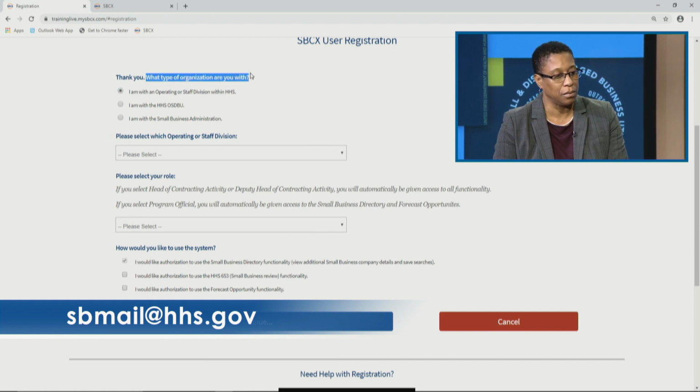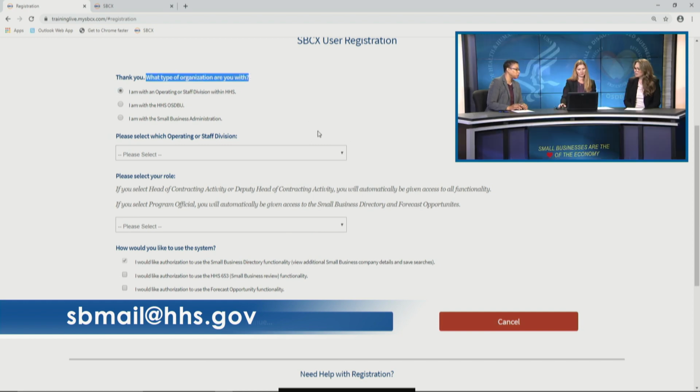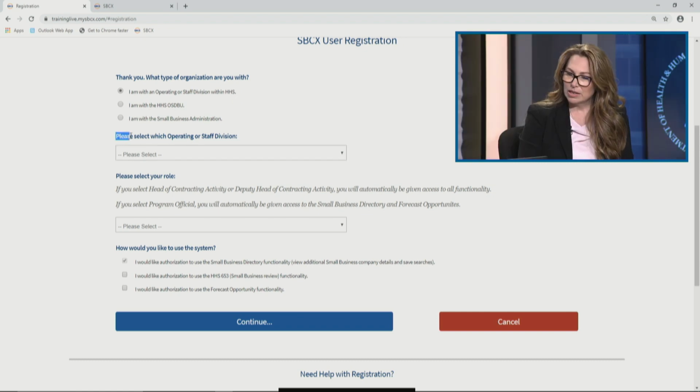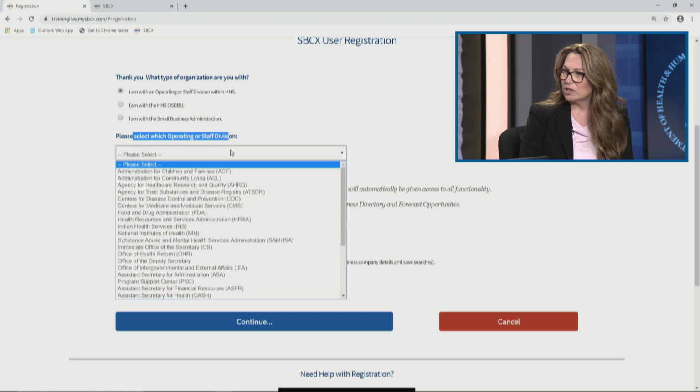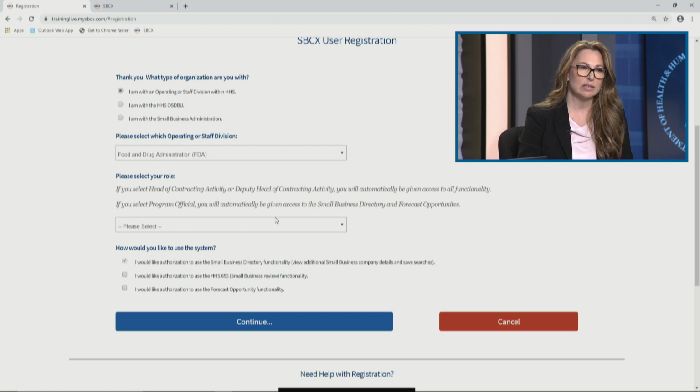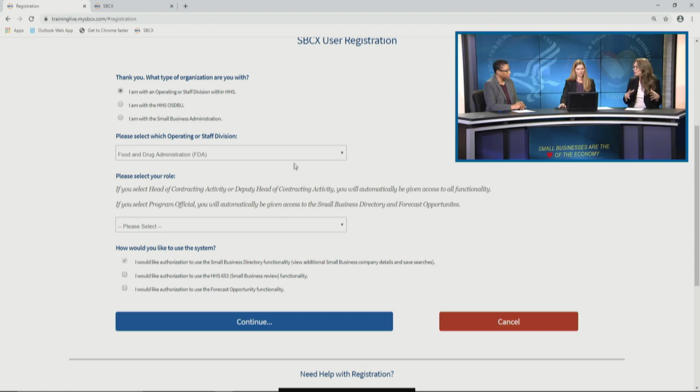Okay, you'll notice that Barb here, while she was driving, went ahead and selected the top radio button on this page during the registration, and that basically says that she's with an OpDiv or StaffDiv within HHS. She's not any of the other choices. So that is who you would select, and then you're going to go ahead and select which division you're with. The reason for this is we need to know if you're with NIH, because we group everybody together within their OpDiv so that you're getting the COs that you work with, and you're getting the proper SBS for the approval process. So all the workflow is going to stay together.